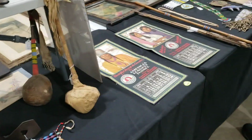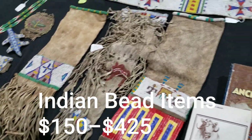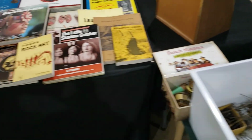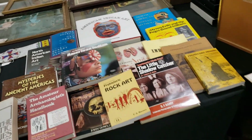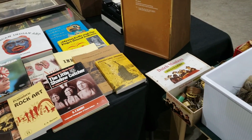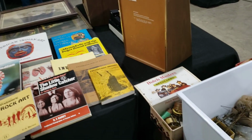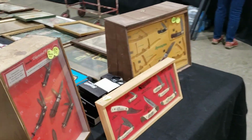The Indian basket's one of the things I'll be looking for. How you doing? Hey, what's going on, man? You know this stuff? I know a little bit about a little bit. I have to do a little more research on it. It's scary because they all look like they have about the same amount of wear. You never know, man. I got to do a little more research on it myself, honestly.